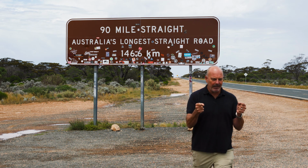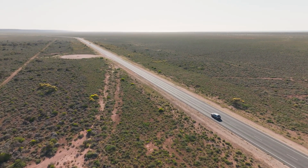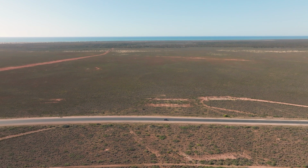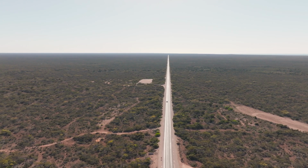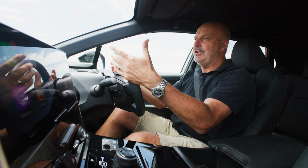White line, white line, white line. More of a bend than a turn, but definitely a chance to rotate the steering wheel. Let's call a spade a spade, shall we? The Nullarbor is straight. It's straight and long, and it's easy to lose concentration, and it's actually a safety issue.